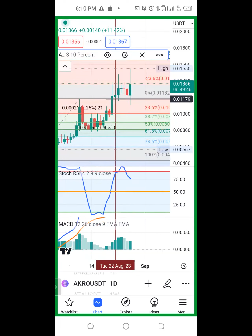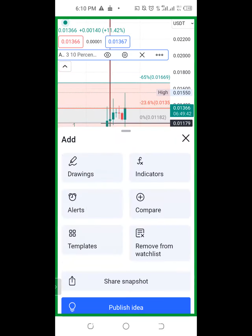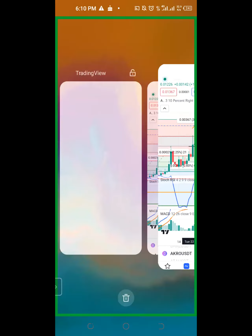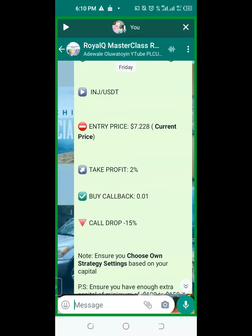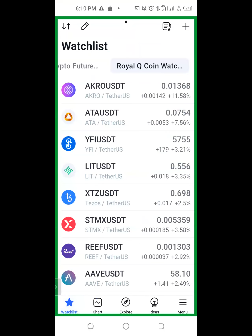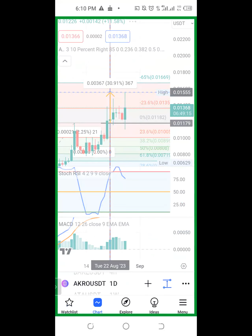From that day, I think the coin did 24%. After it did 5%, it did another massive 24%. You can see even 30% since that time. A lot of people have been making money from that coin. So that coin delivered. And the next coin that was sent was INCH. And INCH is going down now. Buying more cheaper as it is going down.